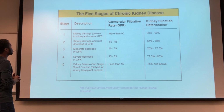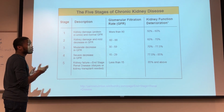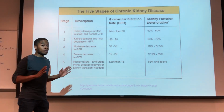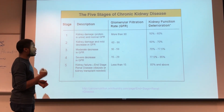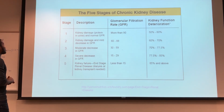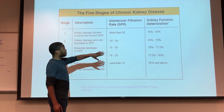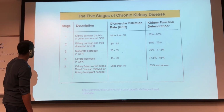So the first one, stage 1 kidney disease, it's really normal. If you have a GFR of more than 90%, that is good. 90% or higher is really good. Nothing really too noticeable. Stage 2, kidney damage and mild decrease in GFR. So that's going down. You're now at a 60 to 89% GFR. Stage 3, moderate decrease in GFR. We're down to 30 to 59%. And look, 70% to 77.5% of your kidneys are damaged.